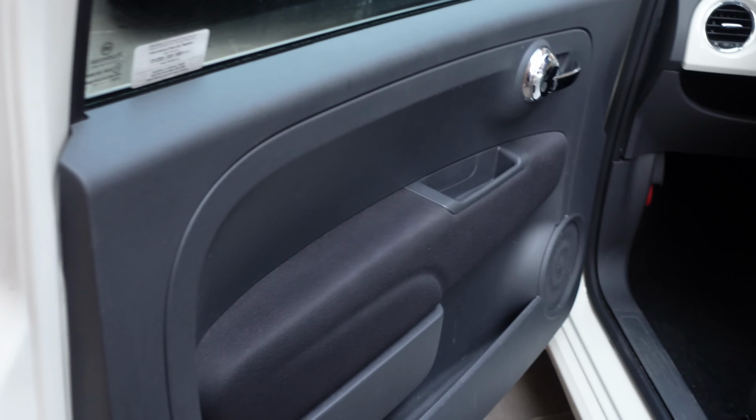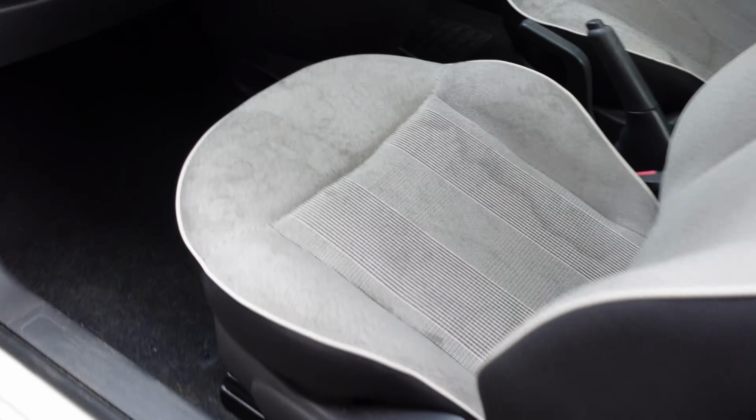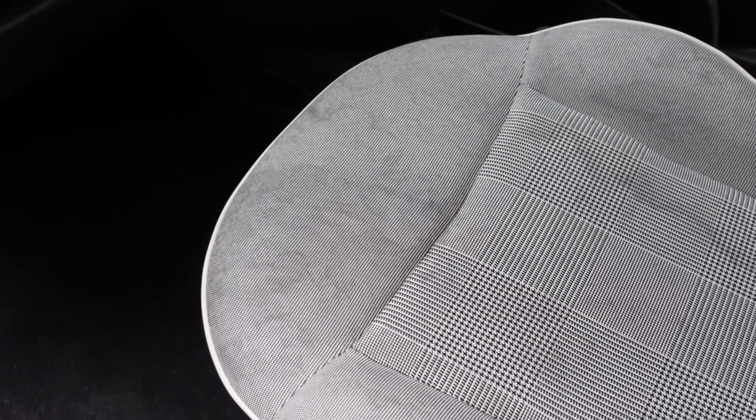So I'll open up the other door so we can sit in the driver's seat, but that's the state of the seats. So they'll be getting cleaned today. Yes, they're lovely, aren't they? Right, let's get the door open on the other side and I'll show you the inside properly.